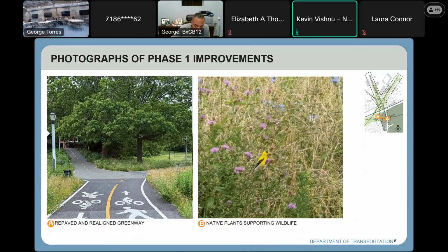So a couple photographs of the phase one improvements. Image A on the left of the screen, we show the repaved and realigned sections of the greenway, which made it safer for users. And on the right of the screen, we have restored native plantings throughout the project area, which support local wildlife habitats and improve the overall landscape.